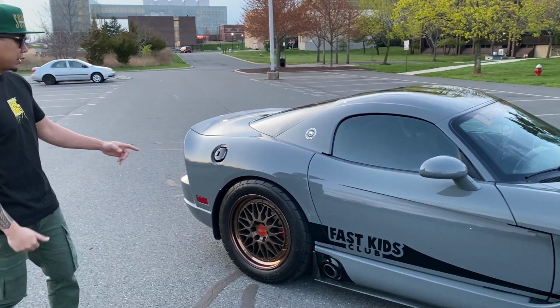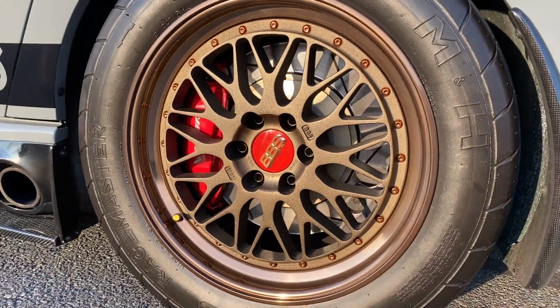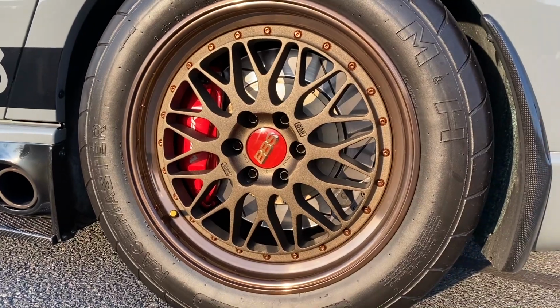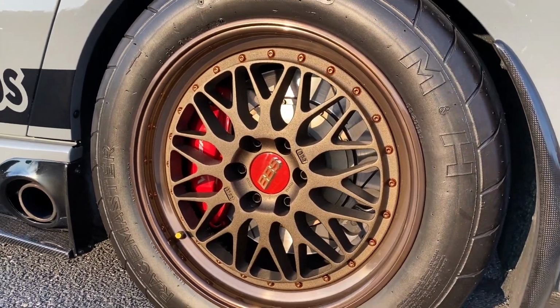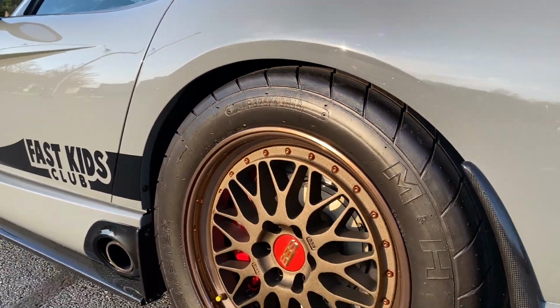For the rear wheel tire setup, I went with M&H Racemaster drag radials. The rims are 18-inch compared to the fronts that are 19-inch. And for the size for the drag radials, I went with 325/40 18s.